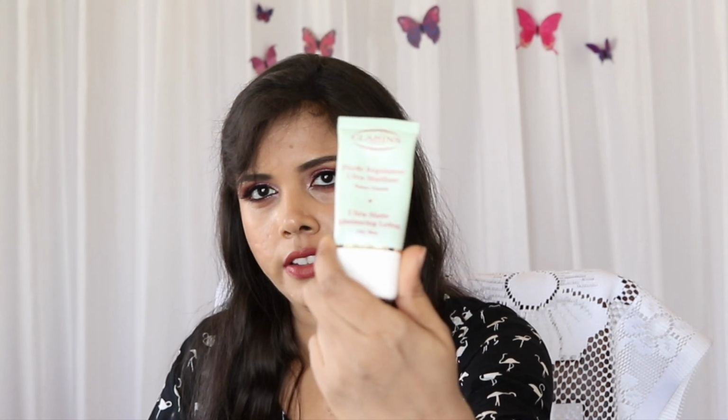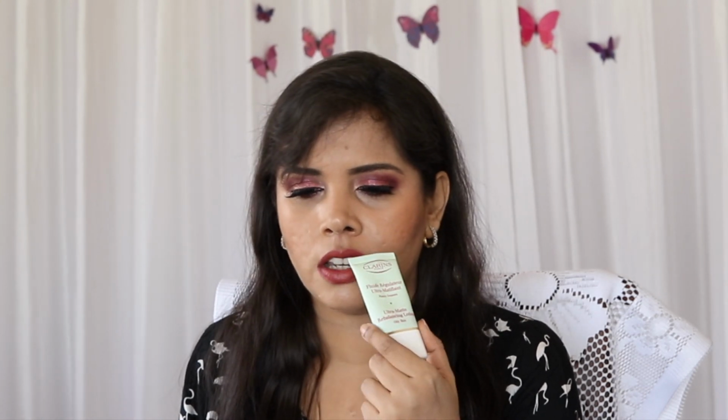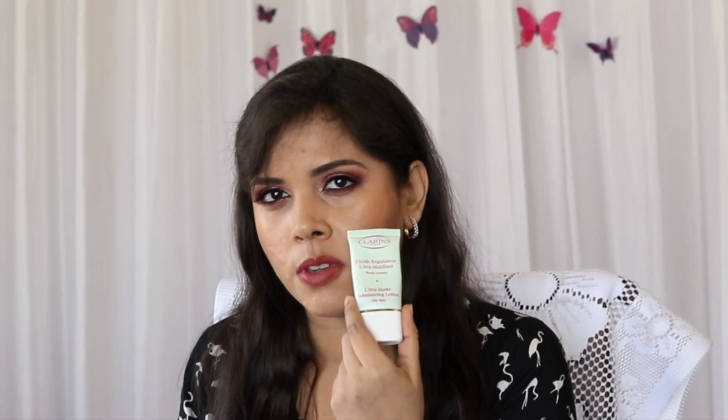So moisturizer is up next. Clarins Ultra Matte Rebalancing Lotion for Oily Skin. So this was everything but matte. It was definitely not matte. It was a bit on the greasier side for me.